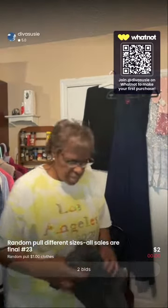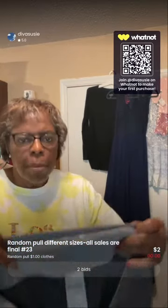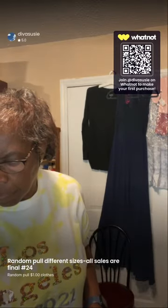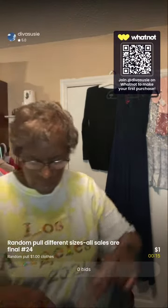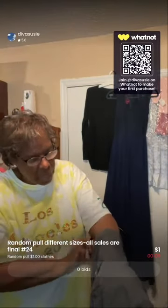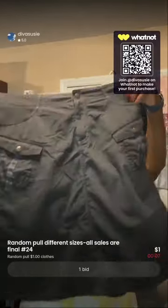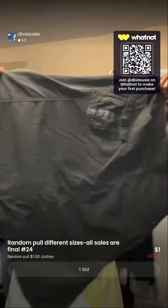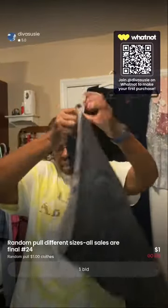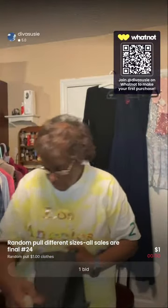This is a skirt, size 10, Mountain Hardwear skirt. It has pockets on the front. High waisted. I think I turned it the wrong way. It has a flare skirt. Size 10. Oh, you got that, Rose Petal? Thank you.